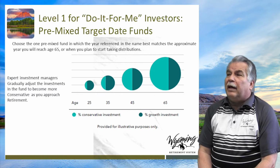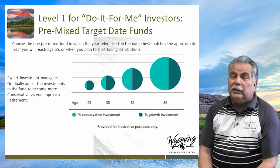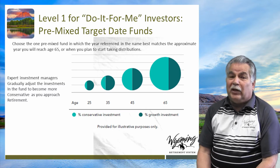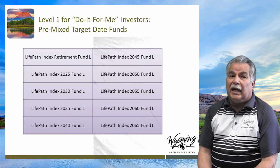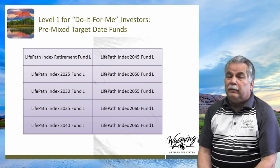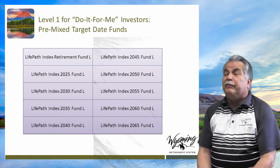Level one, the do-it-for-me investors, is designed for the people who do not have the time, knowledge, skill, or experience to manage their own portfolio. You want to save, but you don't understand how investments work, or you just want somebody else to do it for you. All you do is pick a pre-mixed portfolio that most closely matches when you expect to retire. There are 10 portfolios. One's called the Life Path Index Retirement Fund. That's for somebody who's very close to retirement or already retired. And then they start in the year 2025 and go up in 5-year increments.